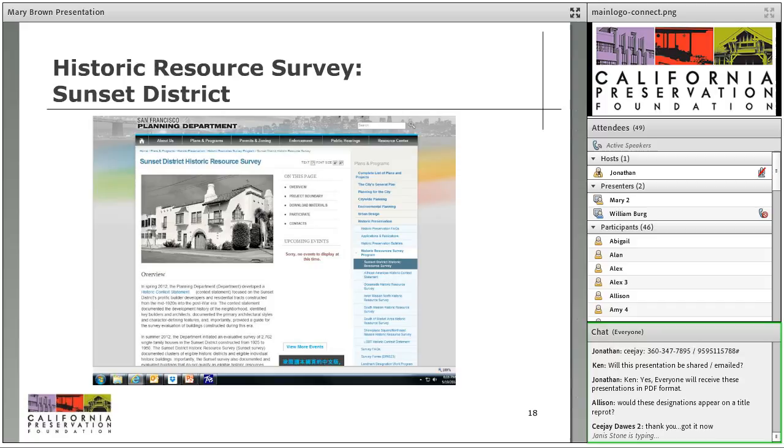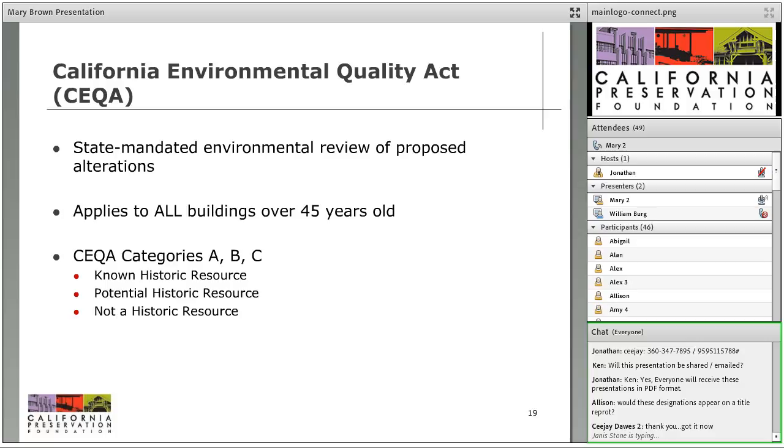So the survey findings inform CEQA environmental review. Again, this is state mandated environmental review only of proposed alterations to buildings. And again, it's only the exterior of buildings. It does not apply to the interior. So bathroom remodels and kitchen remodels definitely do not trigger a CEQA environmental review. It does apply, however, to all buildings in San Francisco over 45 years old. And frankly, that's really most buildings in San Francisco.